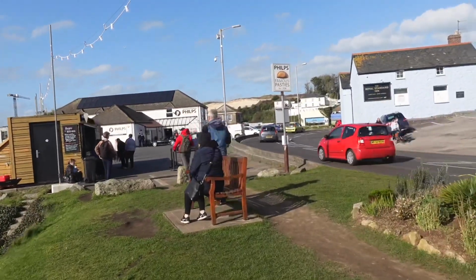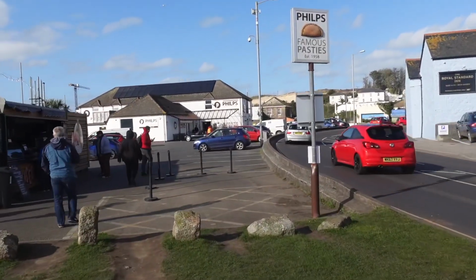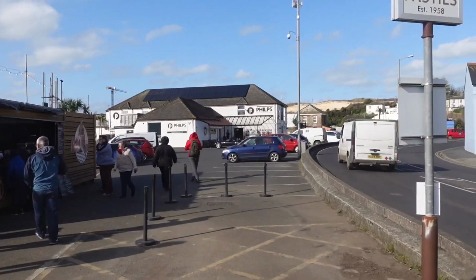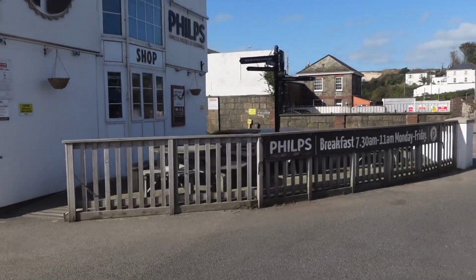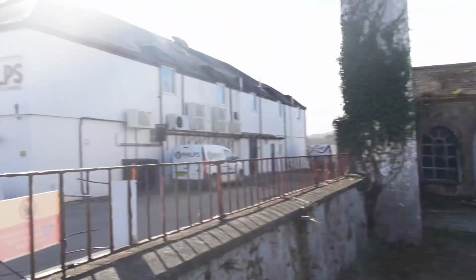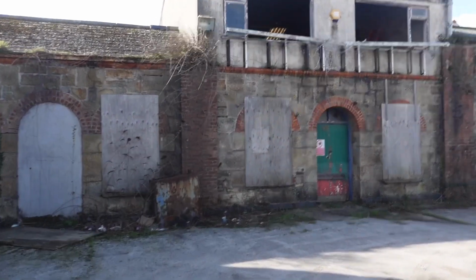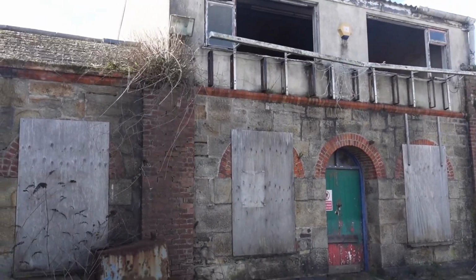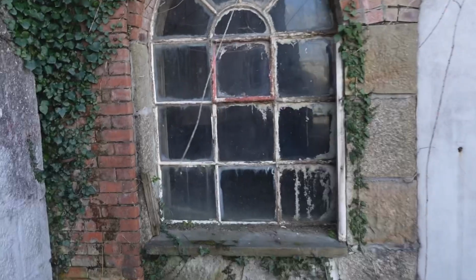And over there is the larger Philps shop. Again, you will get a good pasty in Philps. Let's just cut through the car park. So there's a little seating area outside of that Philps if you want to enjoy your pasty there. And just across the way from Philps, we've got another disused building, maybe a previous factory of some kind. I don't know what it was. I think the glare of the window, I don't think this is going to quite work out. No.